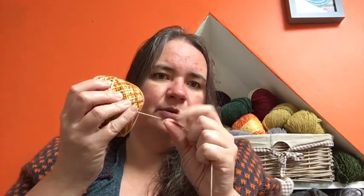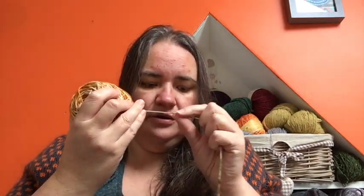The next part of the cowl has a different kind of texture stitch on it. It looks quite interesting, not something I've done before, but you basically slip some stitches, create an excess loop of yarn, and then you pick that up and knit it, so you get little strands of yarn on the front of your work. So I'm interested to see how that comes along.